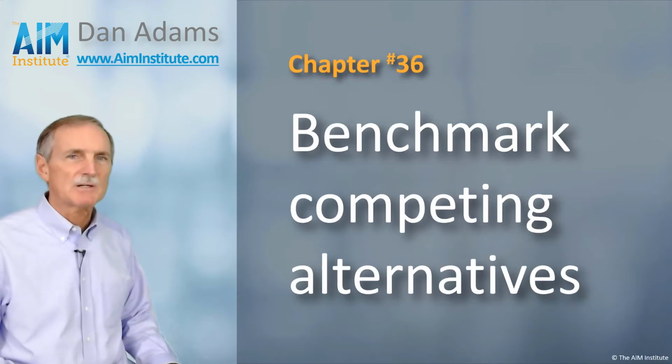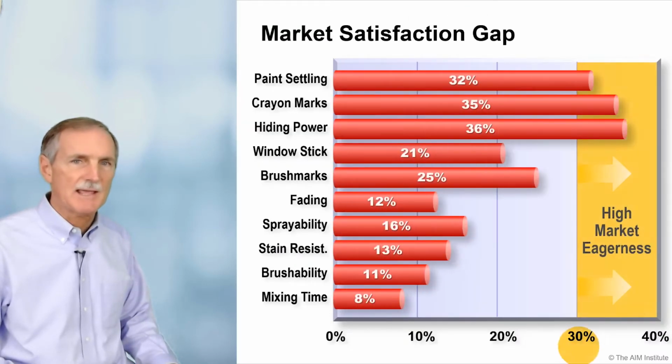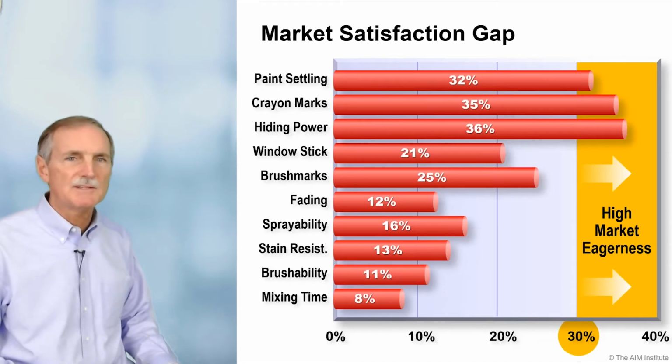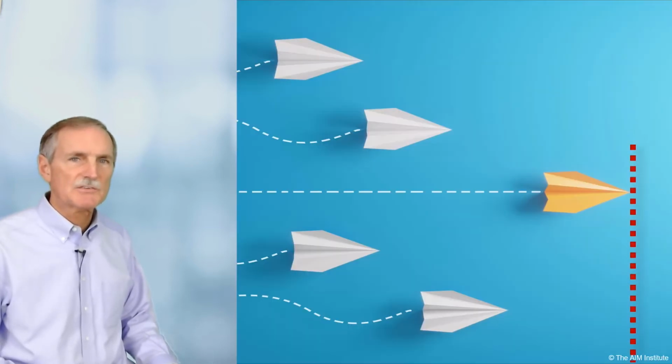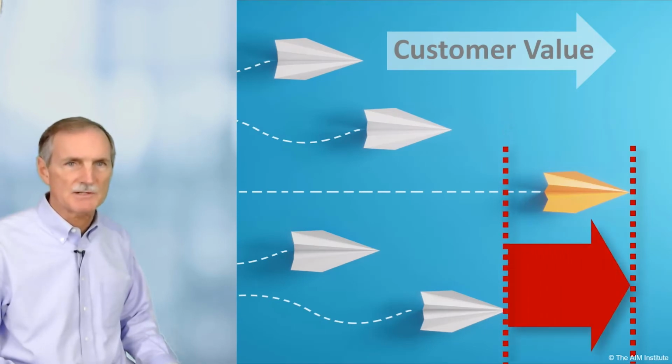In the last chapter, you learned the only way a new product can get a price premium is by satisfying a customer outcome with a high market satisfaction gap, something important and not currently satisfied. But this doesn't guarantee a price premium or tell you how big it will be. You've got to deliver customer value over and above customers' next best alternative.